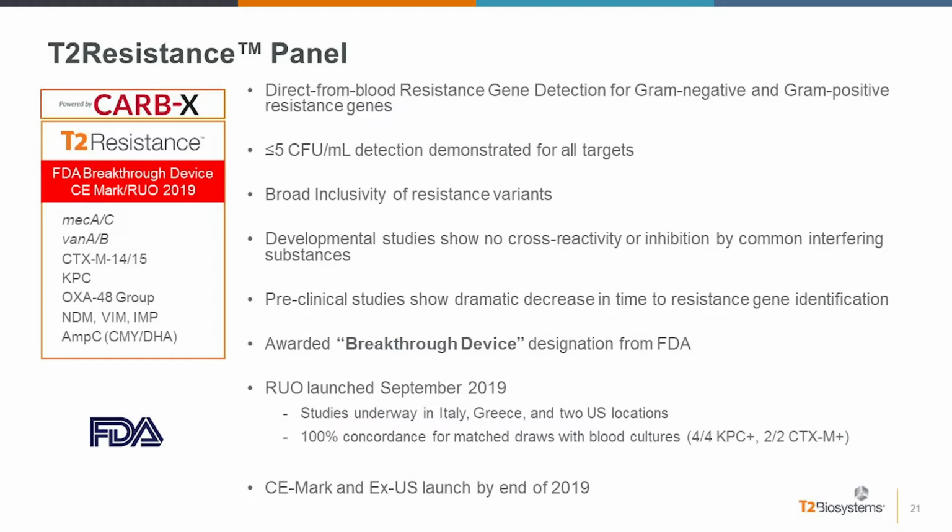There's a lot of excitement about this. We launched this as an RUO test just in September, so 2 months ago. We've got a couple sites already using it here in the US, several in Europe, and we'll have this CE marked by the end of the year to get this into clinical care as soon as we can outside of the US. Some early data there.